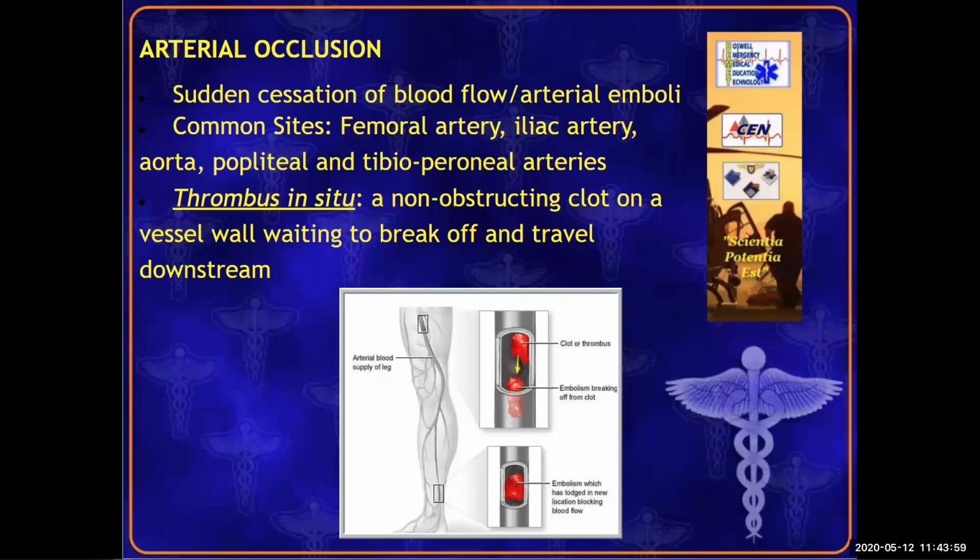Now, that blockage usually comes from what we call a thrombus in situ. What that means is, up higher, like around the aorta, they will usually find a debris field of clots, plaques, and debris that aren't causing a problem in the aorta because the aorta has a bigger diameter. But one of these pieces comes off and goes downstream to the small vessel and blocks it. That thrombus in situ means basically a ticking time bomb. It was waiting to happen.